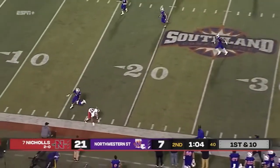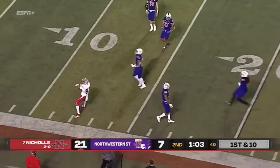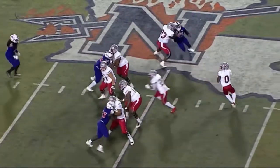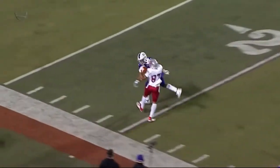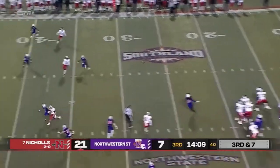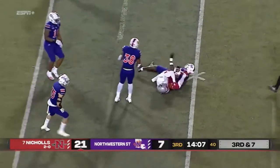Up the sideline. What an adjustment over his shoulder to make the grab by Quincy Cage Jr. It's one of the best catches we've seen all season. It's only been a couple of weeks here in the Southland Conference, but how about going up over the top? Scott wings it up the seam.